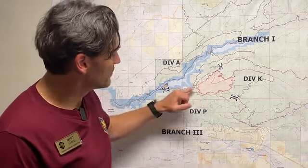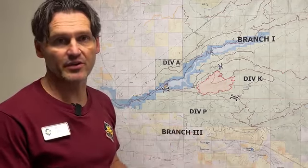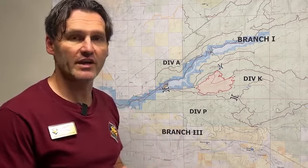So the fuels are so dry that even though it's really wet, everything's still growing, the fire's still growing and getting bigger. It's just getting bigger at a slower pace because of the moisture. So that means there's still a lot of work ahead of us.